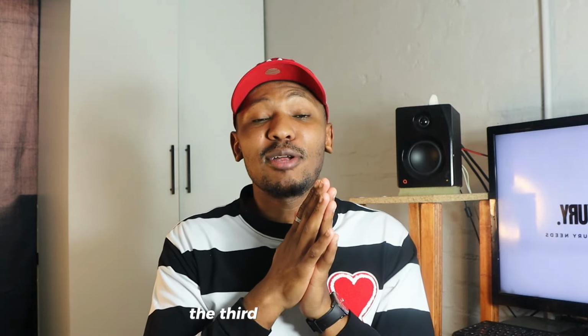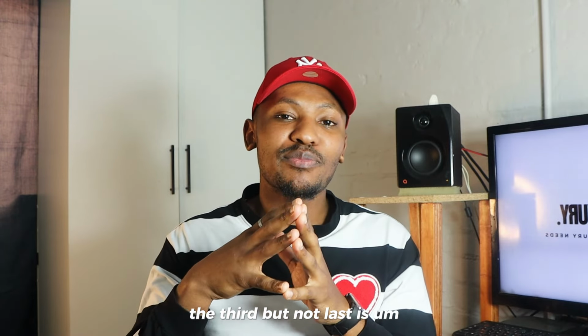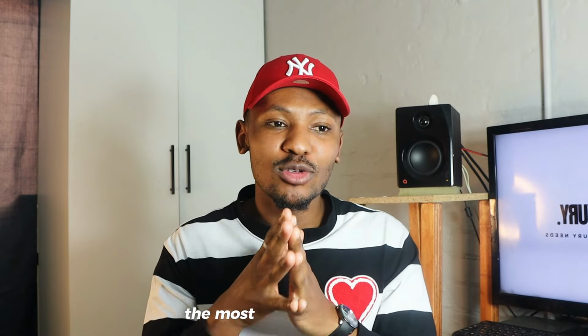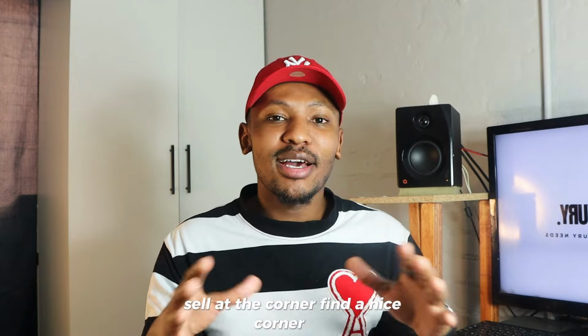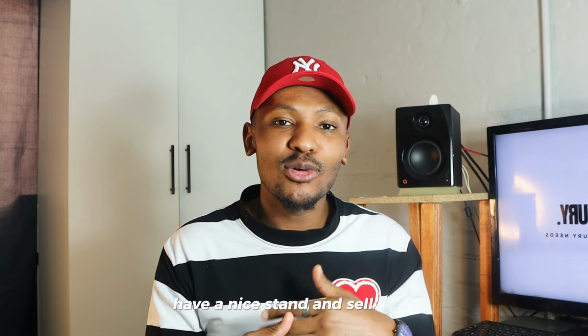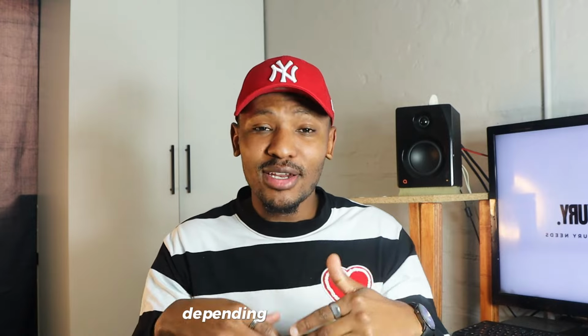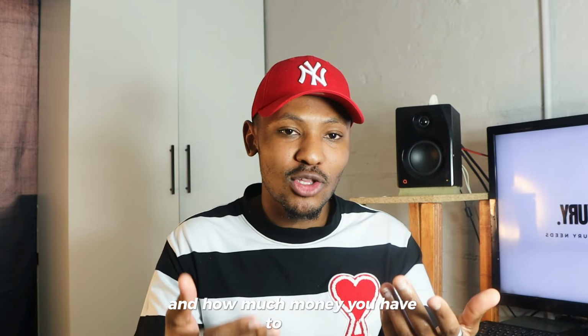The third but not last is sell at a corner. Selling at a corner is probably the easiest thing to do. Sell at the corner, find a nice corner, have a nice stand and sell your meat. Easy, quick.